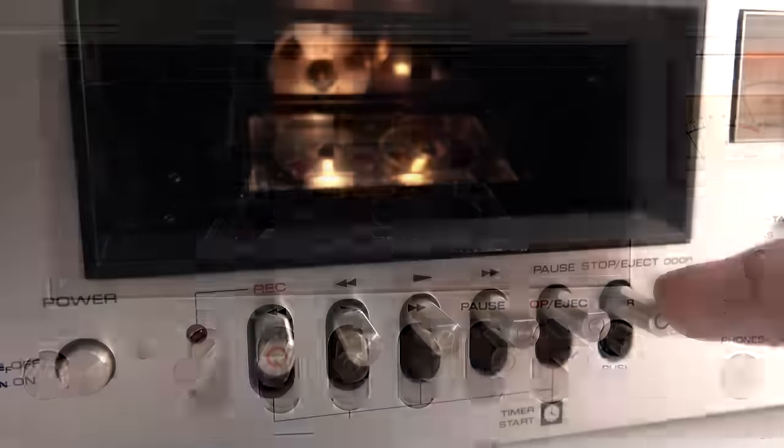Now I check the recording level, and when I'm happy, I activate the timer switch, which kills the power to that socket on the back. So of course that turns the radio off and the cassette mechanism as well. So now I can take off the pause and wait. Now at around 12:58 and 30 seconds, the device powers up. So the radio comes on and the recording starts.